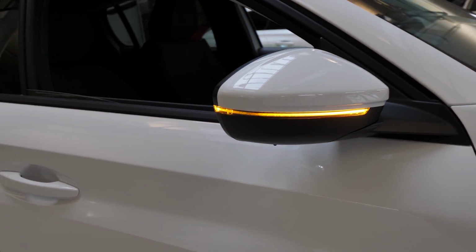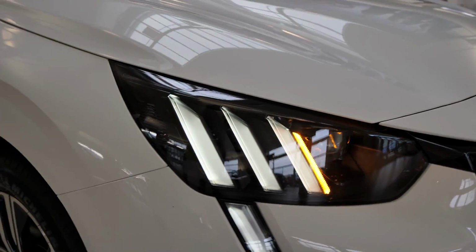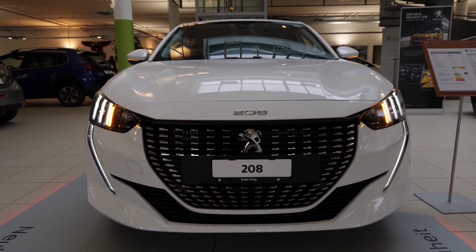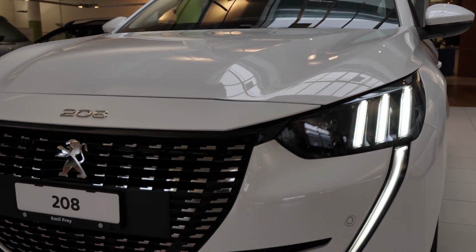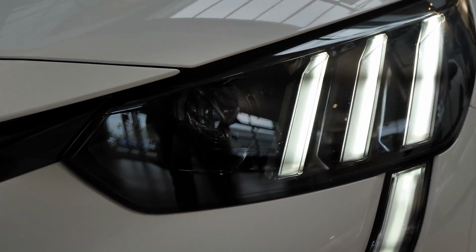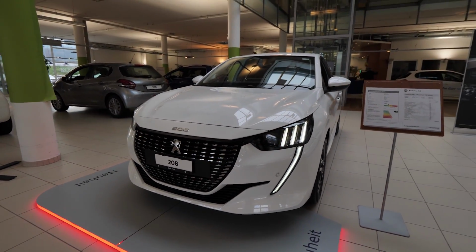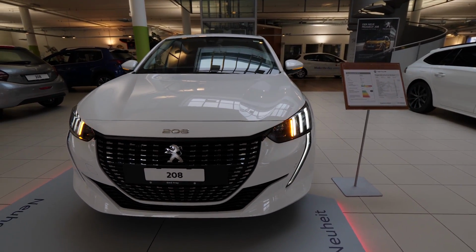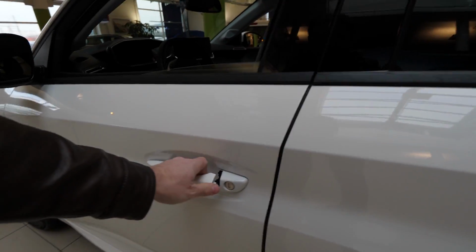And you have so much technology, LED light everywhere around the car, and even in the headlamps and the back lamps. Even now in the front you can see the blinkers are working, and the daylight is working at the same time. Usually on most cars, for example in Audi, when the blinkers are working, the daylight doesn't work anymore. But this time it's another story. So the blinkers are working, and also the daylight LED is working at the same time. So that's really great. Let me close it.